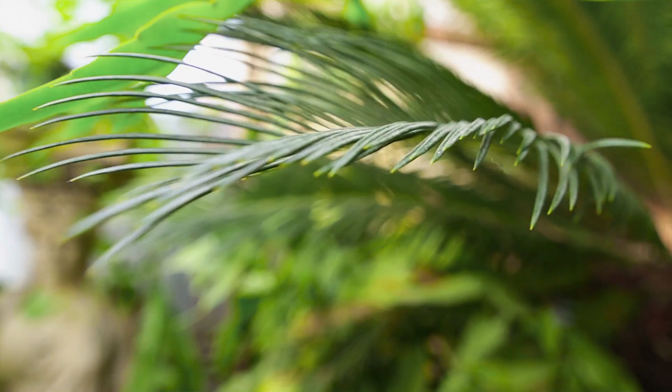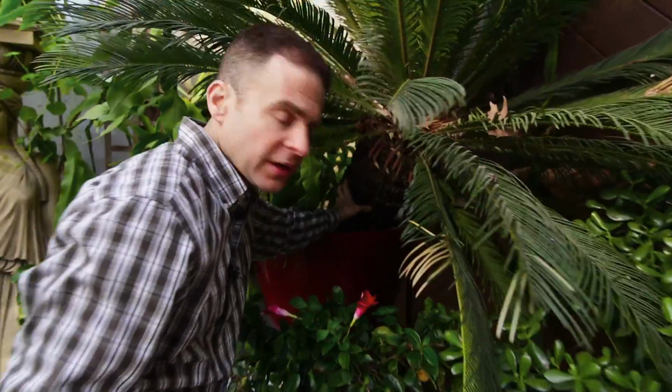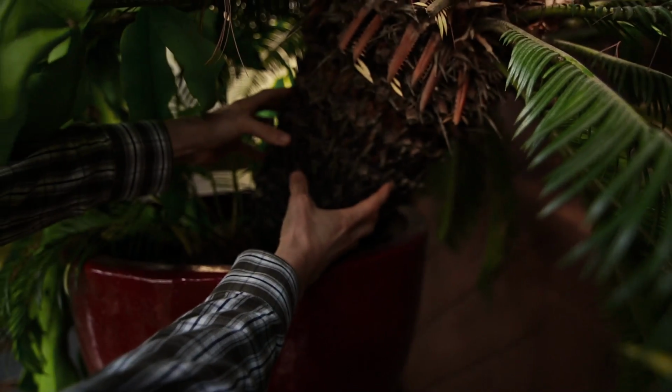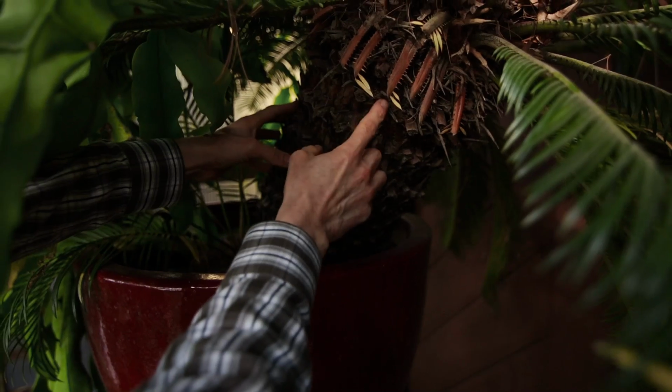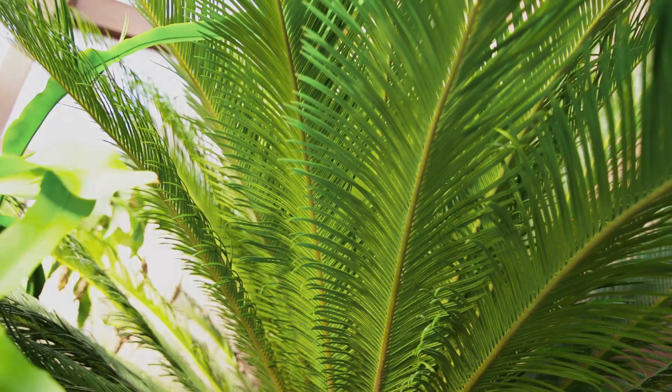So this is just a spectacular Sago Palm, many, many years old, over 20 years old. You can see how gorgeous this is. Loves the cool weather. Look at the trunk on this. It's so massive as this has continued to just grow year after year. You can see where the old leaves were, and here's the new ones. And boy, this plant is just thriving.